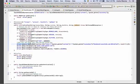Apart from that, you can see the remote web driver instance. Here I'm passing the Sauce username. I'm passing it as an environment variable. And this is my API access key.